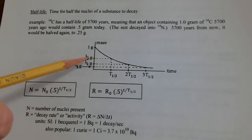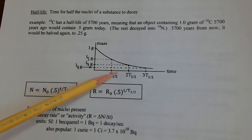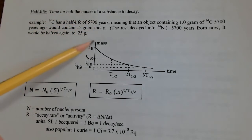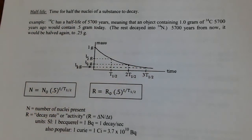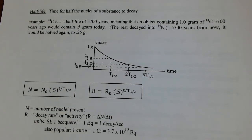Lowercase t is how far down the time axis you are. What time is it? And if you plot up that exponential function, it looks like this graph that I've drawn here. R stands for decay rate, also called the activity of the sample. If it's carbon-14, that's how many beta particles per second go shooting out of the thing.